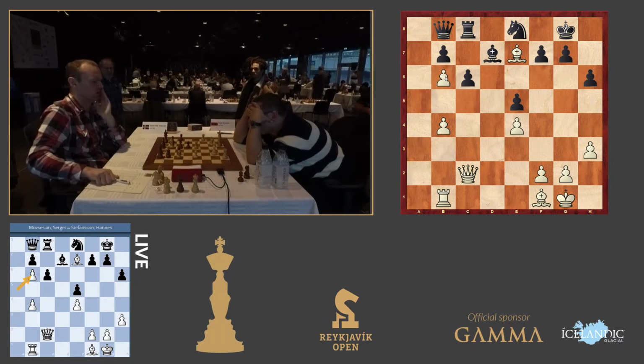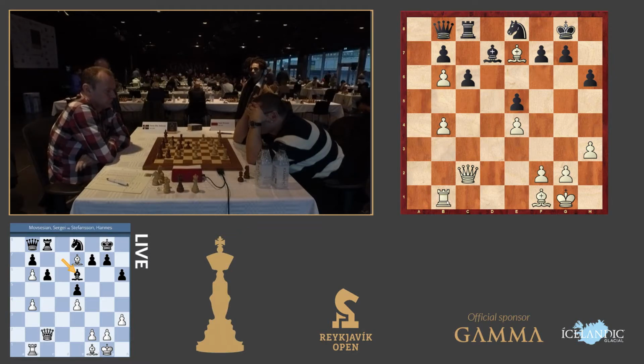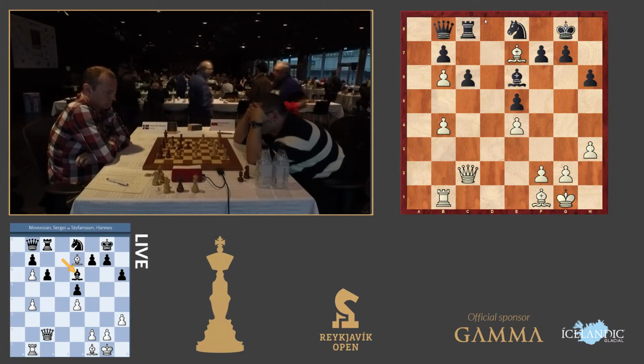This is not looking good for Hannes, I think. In fact, maybe bishop c4 first and then rook d1. So bishop e6 has been played. Yeah, it's black to move. Bishop e6. Otherwise, white will probably just play bishop c4 and we're in big trouble. But black has a hard time just moving anything here.